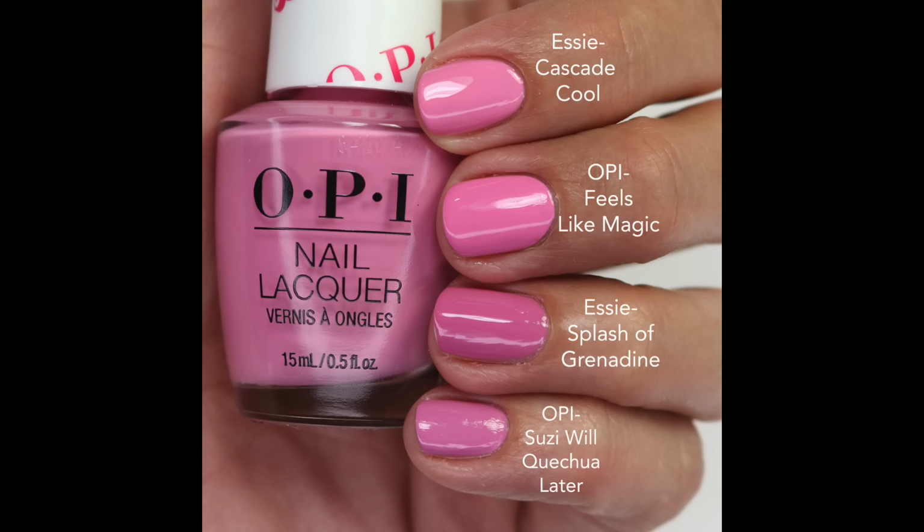And how did I forget that this was pretty much a dupe of Splash of Grenadine? I don't know, probably because I go through a million polishes. So I love all those shades actually, and this one made me really happy. I almost put it on in this review, but I wanted to put this blue on because I'm going to the pool today and I wanted something a little brighter, but I love this one so much.